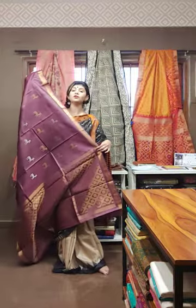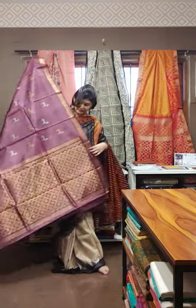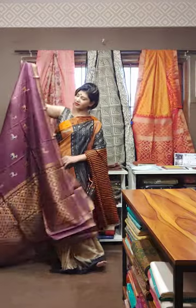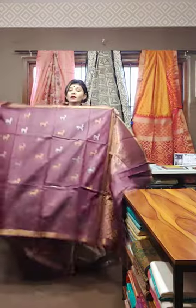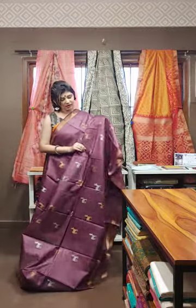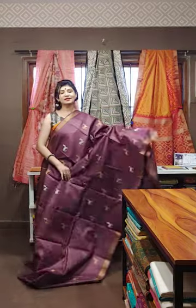This is a beautiful wine color sari. Look at the design of the palla. It looks like Banarasi. Very light in weight. The sari is only 200 gram. Pure tussar silk sari. And the whole sari is having beautiful deer motif.